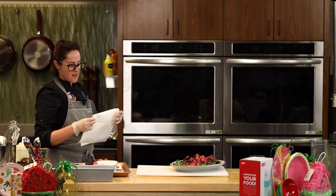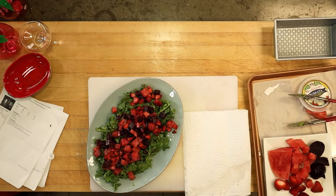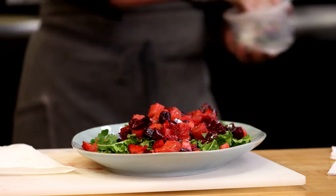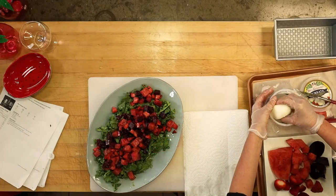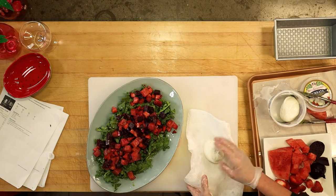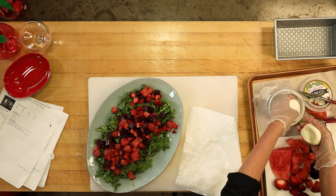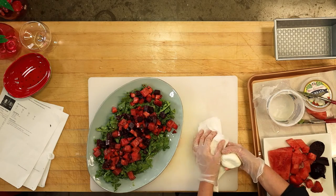Okay. So now, burrata. We've done so many versions of this. It was already good enough as it was. I'm going to make a mess. So burrata is packed in liquid, just the way fresh mozzarella is, and usually you get two of them. I want to lightly dry them off, so that the salad dressing will stick to them. If there's water, the salad dressing won't stick so well.